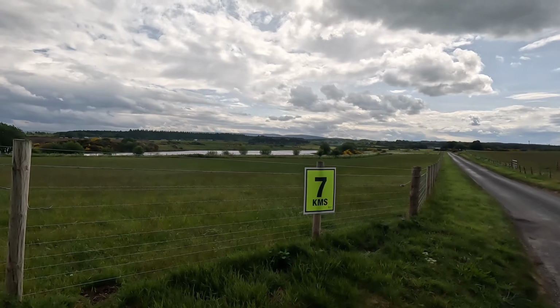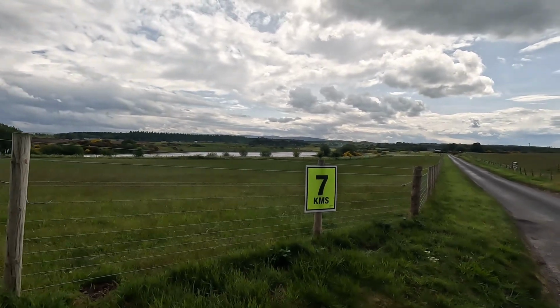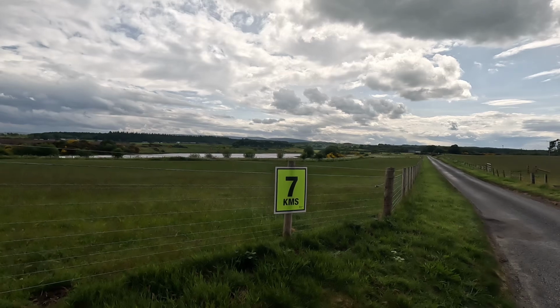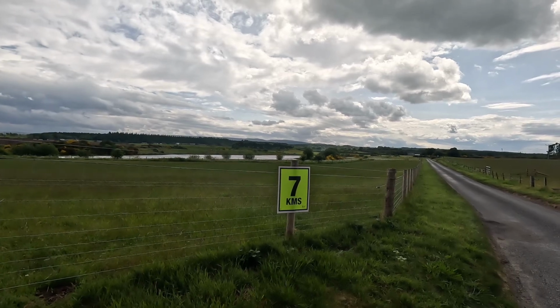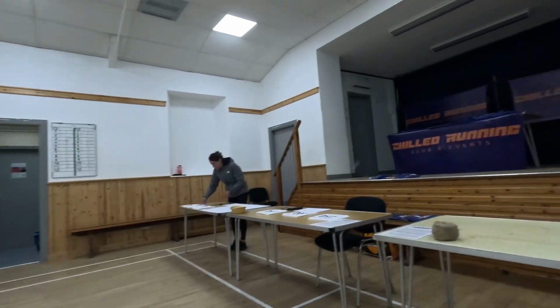7k, Loch Flemington in the background. Stunning along here. This is my favourite part of the route. Loch Flemington stretch. There's the most beautiful creature putting on an event like this.